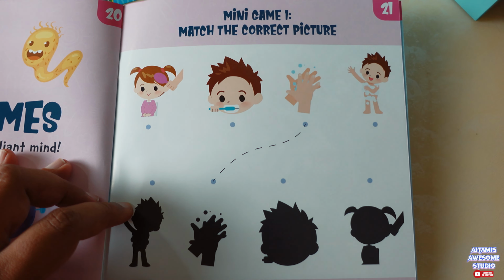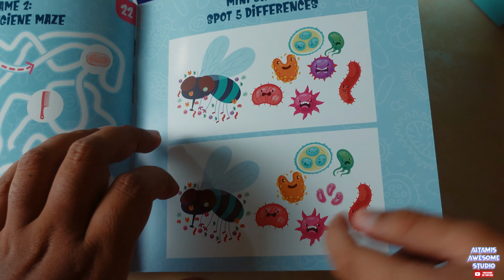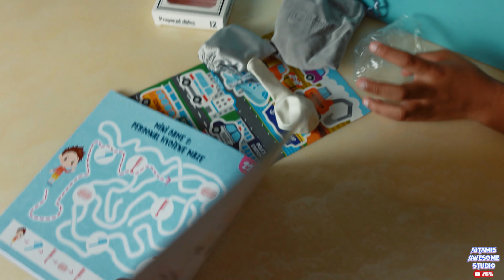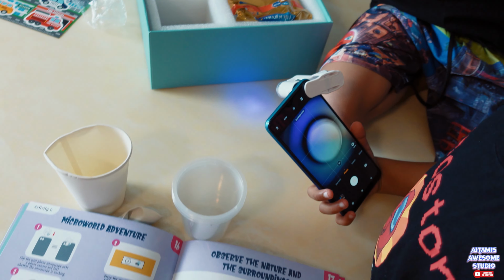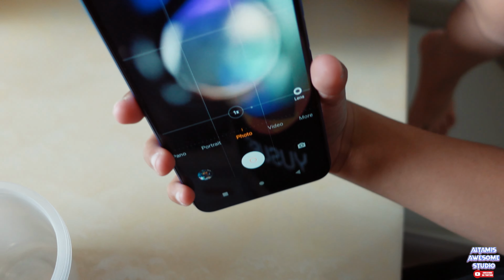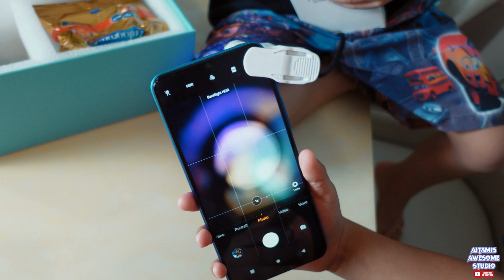Oh, there's a mini game. You need to match the correct pictures. So we're just gonna do that later. Let's do it. Okay, so now let's open the slides. Okay, so we got this mini microscope thingy. There's an LED and UV light.